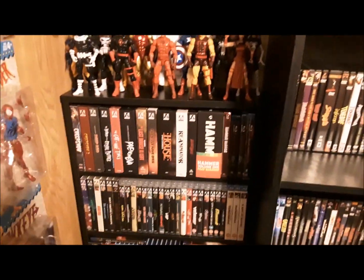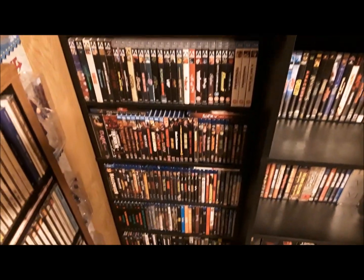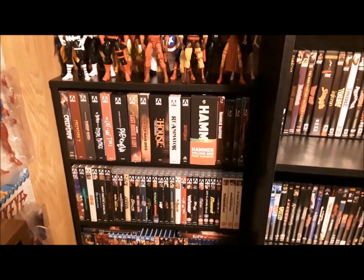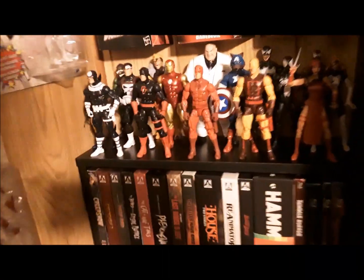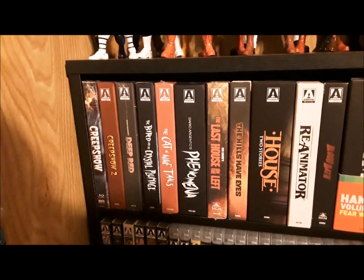But let's move on to the Blu-ray shelf. And this is mainly horror movies. There's probably a few things on this shelf that aren't quite horror movies, but I would say my main Blu-ray collection consists entirely of horror movies. But let's just take a quick look at what I got going on up here.